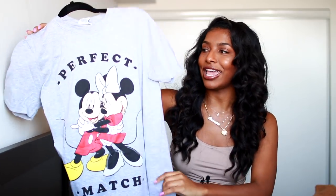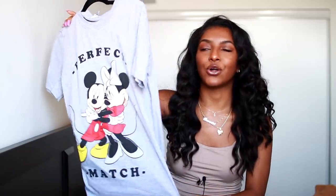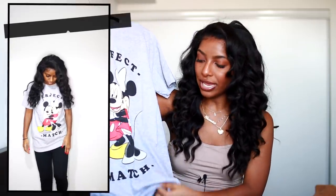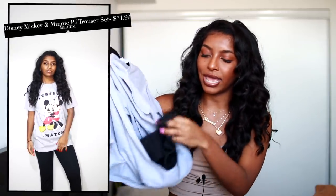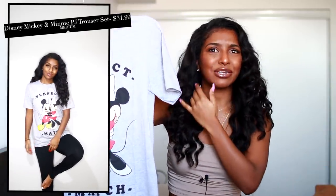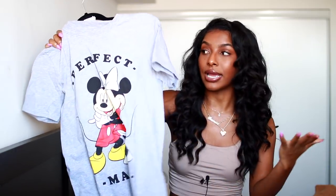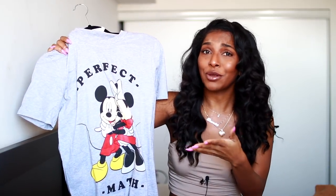So this is a Mickey Mouse and Minnie Mouse. It says perfect match. So I thought I would just lounge around with it. And it did come with a pair of leggings as well. So just put this on in the house, especially during the winter and the fall. This would be really nice, especially because it will keep you warm and it's cute.